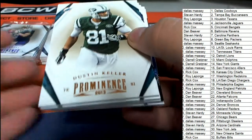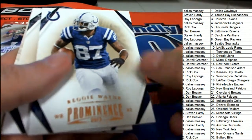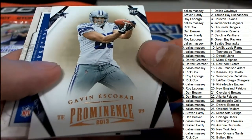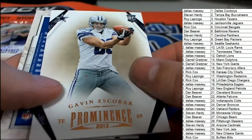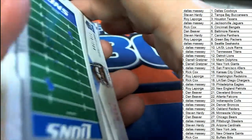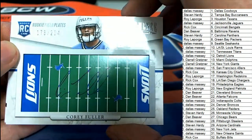All right, we've got three autographs coming up. Here's a Dustin Keller, a Reggie Wayne. Good luck, everybody. The first hit, that's a good rookie card right there. But the first hit is a Corey Fuller signature. Very nice. That's a Corey Fuller rookie field plates.